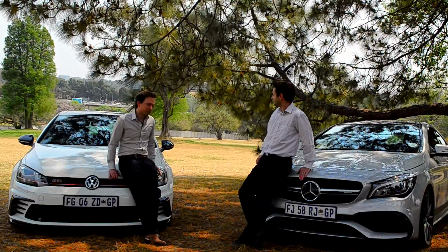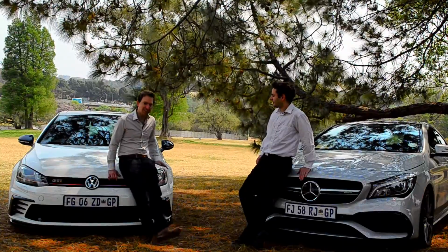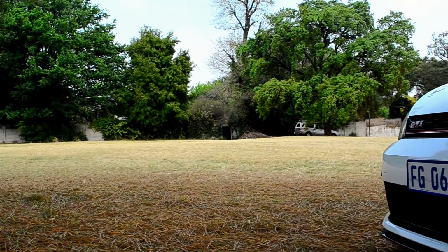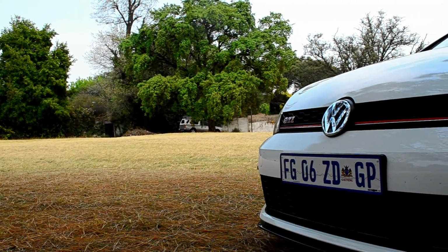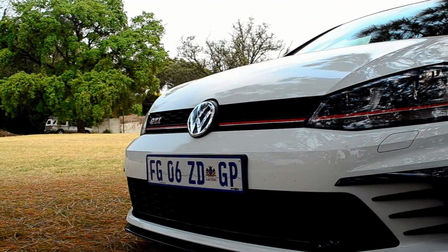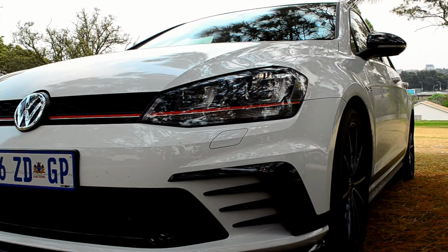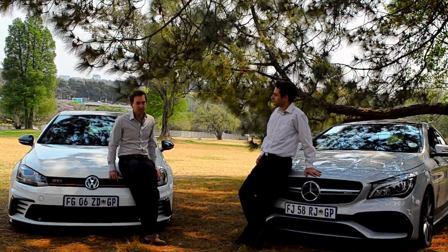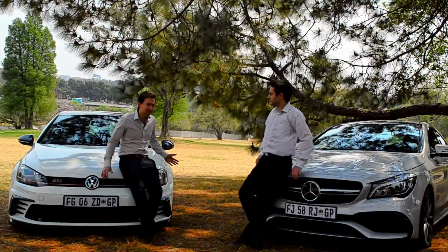Yeah. So just to run through some of the stuff about the Clubsport. Okay, it's the anniversary edition, 40th year of the GTI worldwide. It's not really being marketed as that because we in South Africa got the GTI a bit later, so they've just left it as Clubsport and that's it. The revisions over the standard GTI are extensive. They might not look it from the outside, but trust me, it's completely different underneath. Yeah, that's where the key is. Yeah, that's exactly where the key is.